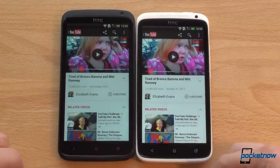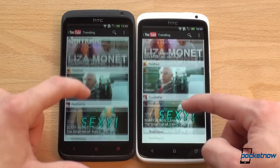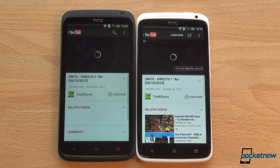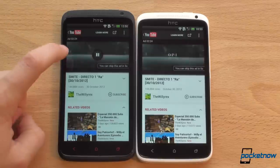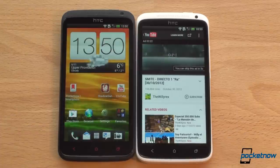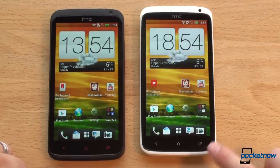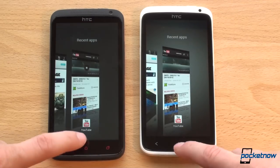Let's go back to another video and see if the experience is the same. Okay, let's check this out. Got some ads here. Ad loaded faster on the One X Plus. Okay, so again, it's faster. Another thing we want to check out here is the speed at which the multitask UI opens. Of course, we have the dedicated multitask button here. 1, 2, 3, go. Okay, exactly the same time there.